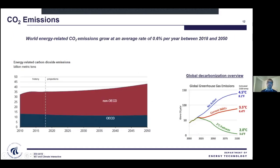So if we are consuming a lot of fossil fuels and energy, we are definitely emitting a lot of CO2, and this is a very common understanding. From 2018 to 2050, emissions are increasing at an average rate of 0.6% per year. And as I said, non-OECD countries are using more fossil fuel, so they are producing more CO2 emissions. Most of you know the 2-degree scenario in the Paris Agreement on climate change. If we follow that one, then it will be good for our planet.